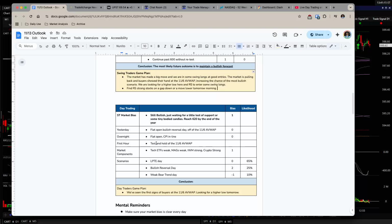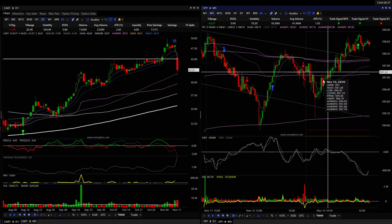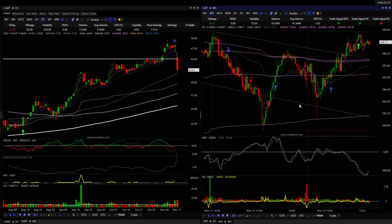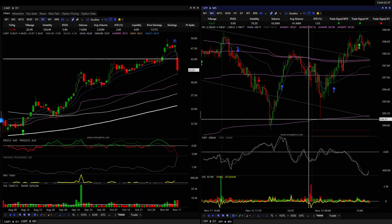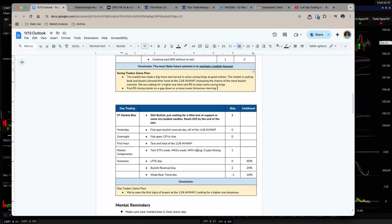And if you look at the first hour, we had a test and a hold of this, right? So we got this poke. See how we have a higher low because that AVWAP is rising. Got that poke, and then boom, boom, boom, boom, boom, climbed up higher, and then we got some choppy action. This move up here is fairly weak, low volume, choppiness, but to me, there is a confirmation of support at this level, and we can lean on that support. So that's what we have over here.